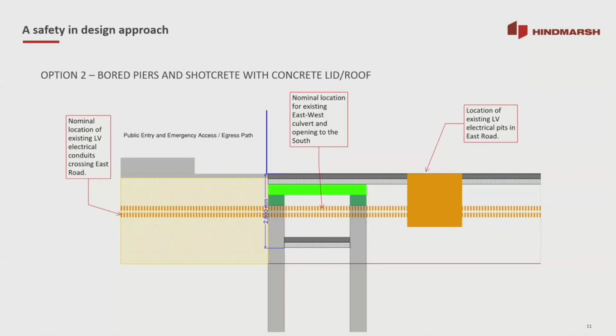One of the other alternatives was a bored piers and shotcrete scenario. This system obviously requires some additional engineering. We have to engineer the piers and the shotcrete shoring system, so that needs to be considered. What it does do is provide stabilisation during the excavation, so not just the finished product, but during the excavation before you get to the full depth. There's some opportunity to introduce stabilisation with that shotcrete and the bored piers.